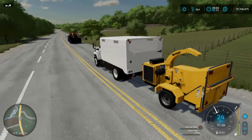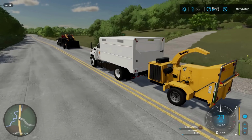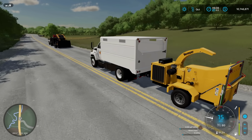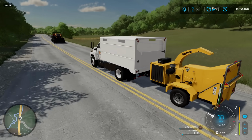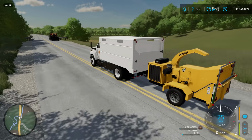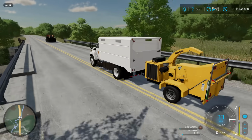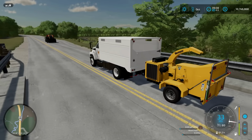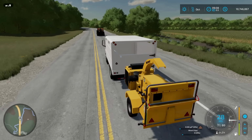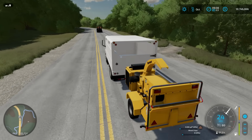I just changed the wheels on it. But fun fact about Vermeer wood chippers: the first two numbers after the BC are the diameter of wood, like the trunk size around, that you're able to put through the wood chipper. So the BC1000XL is a 10-inch diameter tree trunk. Anything wider than that, we're probably just going to load it up in the Ford, or cut it up and haul it out. So hopefully we don't have to cut down too many trees. I don't think the property has a lot of dead trees, but I do know it's going to take quite a bit of work to get this done.